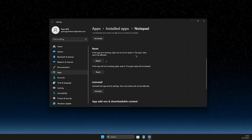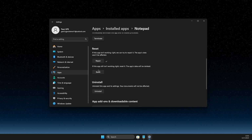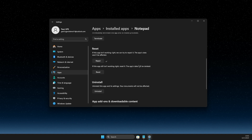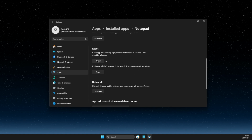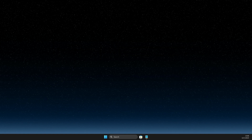And if the problem persists, then you need to reset the app, but keep in mind that, as you can see here, the app's data will be deleted. So this means if you have some notepads that you don't want to lose, don't do that, right? Because it will delete all the data. But after you just press repair and restart your computer, the problem should be fixed, right? So yeah, that's pretty much it.